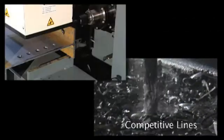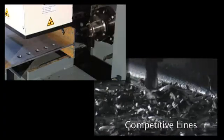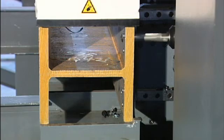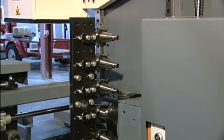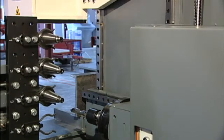The speed and performance jumps dramatically against competitive models should a tool change be required, and the thicker the material, the more the Intimidator has a performance advantage. The Voortman V600 Intimidator takes less than 3 seconds to change a tool. The competitive manual systems take considerably longer.